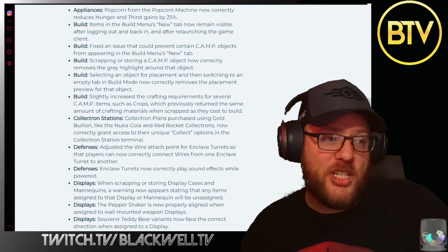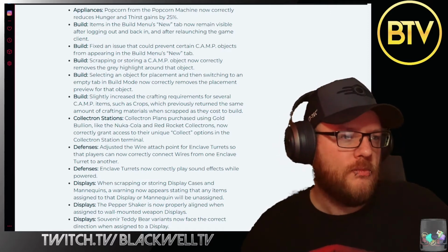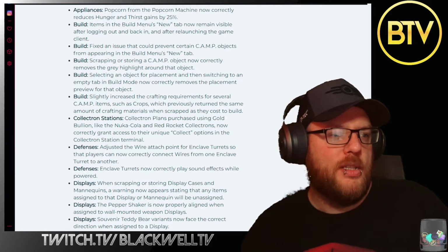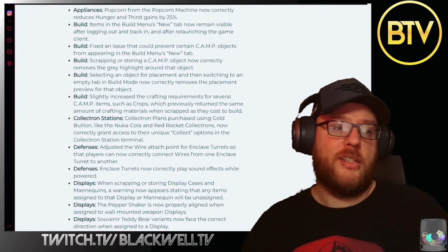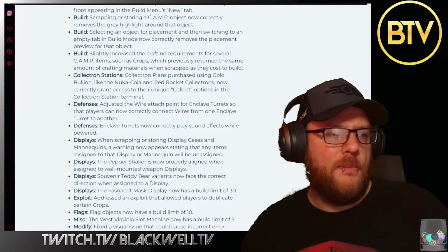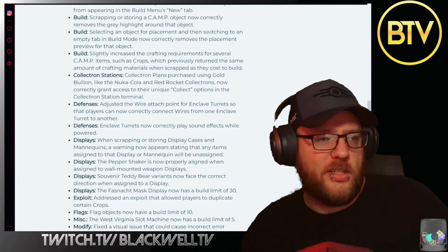Defenses. Adjusted the wire attach point for Enclave turrets so that players can now correctly connect wires from one to another. The turrets also play the correct sounds now when powered. While scrapping and storing display cases and mannequins, a warning now appears stating that any items assigned will be unassigned. The Pepper Shaker is now properly aligned when assigned to wall-mounted weapon displays. Souvenir teddy bear variants now face the correct direction while assigned in a display.